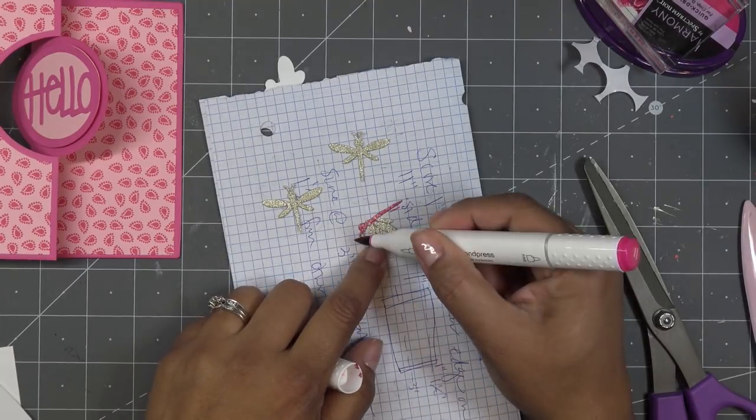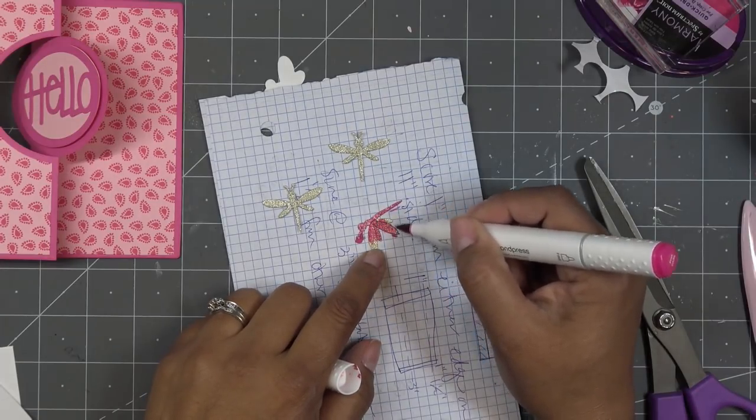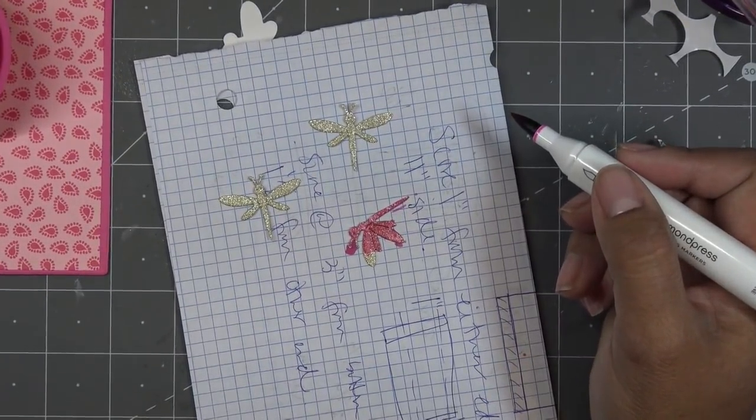I suppose if you want to give them texture and actually do the dark and light and all that, you can definitely do that. I'm just coloring them in pink, so I'm gonna color them all in pink, and I will be right back. I could come in a little bit closer just so you can kind of see what's going on.